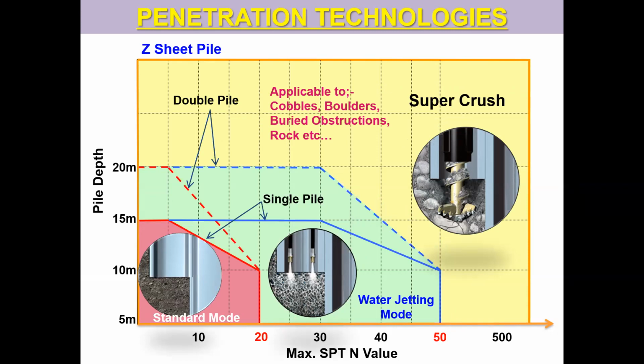Here we see the sphere of application for single pile driving with standard mode and water jetting mode, and also the zone of application for double pile driving, also for standard mode and for water jetting mode. All other zones are zones of application of the super crush method, both for single and for double pile.